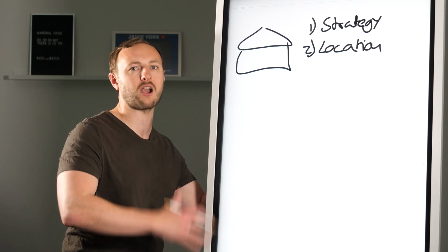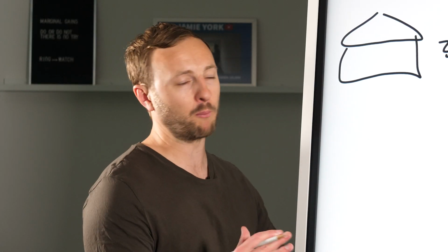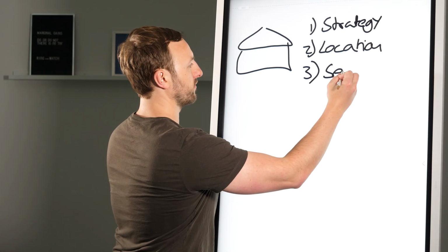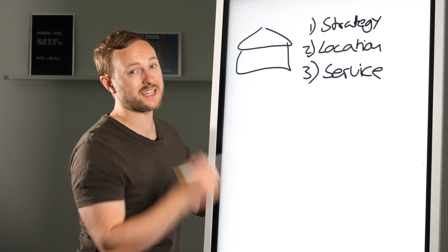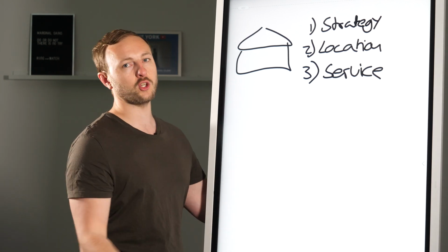But at the start, you need to narrow it down because there's hundreds, if not thousands, of properties in a really micro location. Once you understand your strategy and your location, you're then going to look at your service. Now, what your service is going to do, this is before we even go out there, by the way, this is what you need to do in order to build a successful business if you want to make 6 figures from property. You then look at your service.